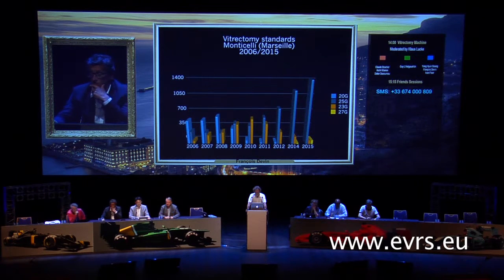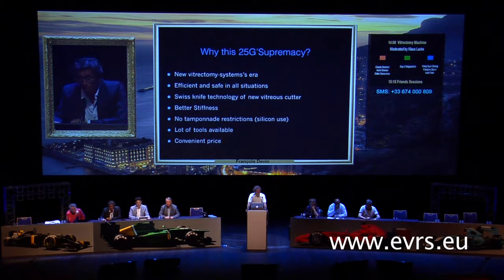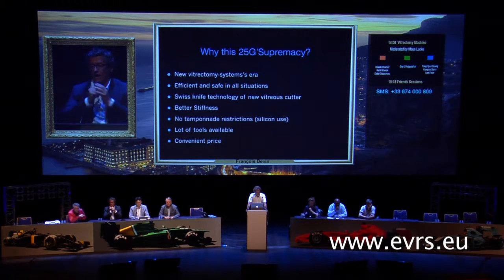Now the time changed and the 25 gauge increased drastically in our practice and represents now more than 90% of all cases done in my institution. Why do we have this 25 gauge supremacy? Because it's the time of the new vitrectomy system.